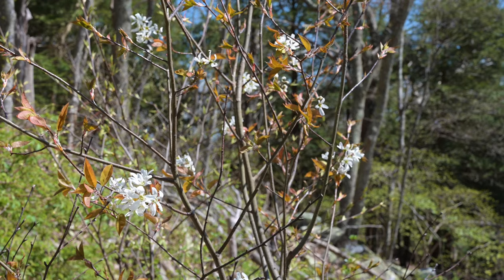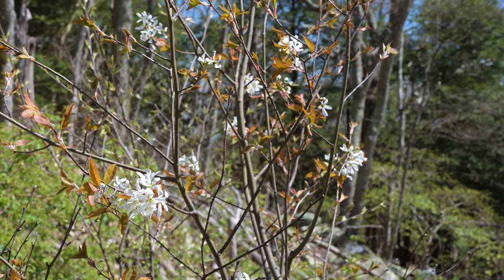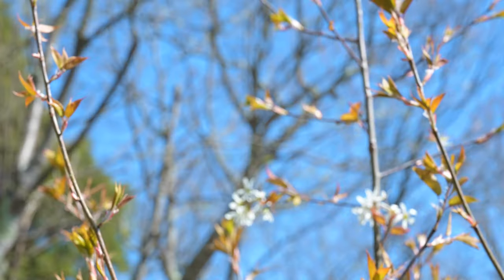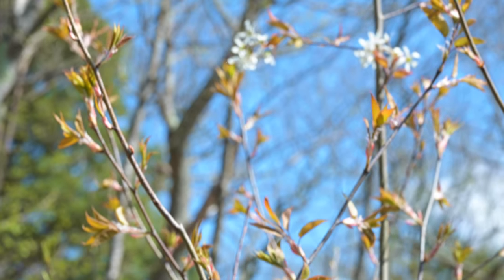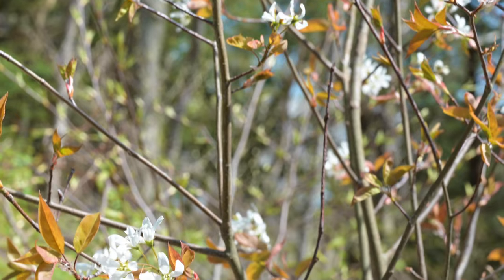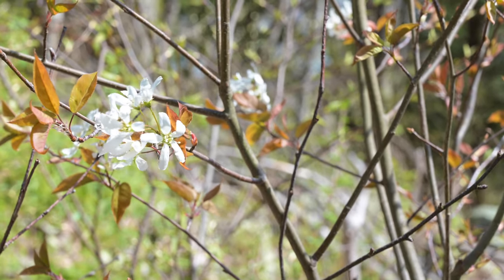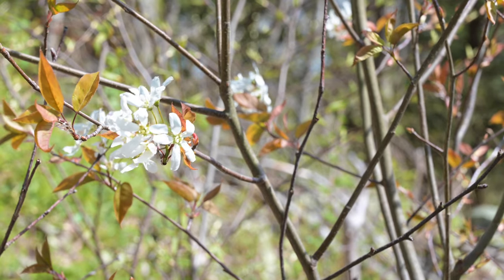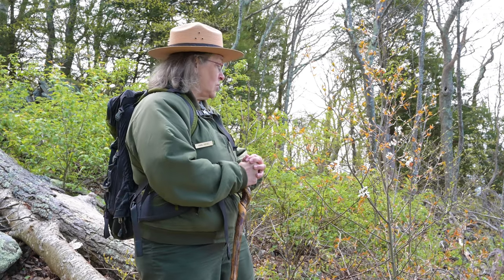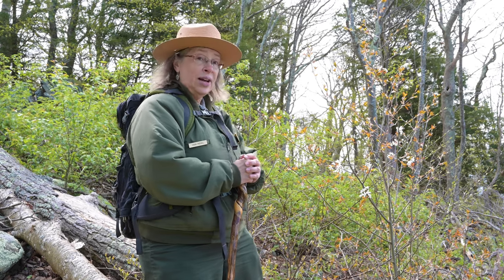I have a serviceberry tree here. It's a small one. In fact, I noticed this tree had been cut. It probably broke and needed to be cut so it wouldn't be across the trail. And these sprouts have come up. And even though they're young, they're blooming. So serviceberry, one of the first trees to bloom in the park. And again, because we're at a higher elevation, they're just starting to bloom up here above 3,500 feet along Skyline Drive and in the woods and our trails. So serviceberry, look for that brightening your woods here in Shenandoah at the higher elevations.